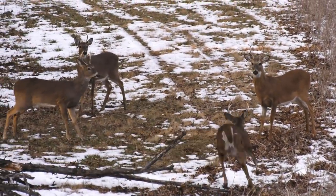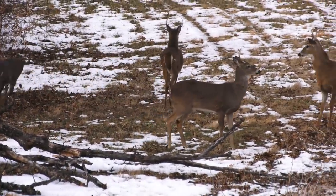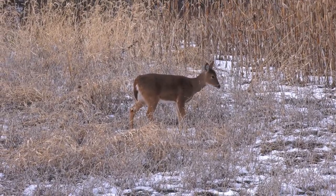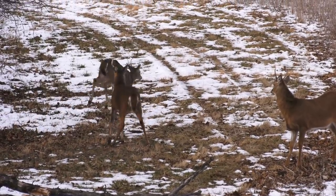There's a couple big does, 3 or 4 big does back by the other barn. This doe would walk up here if those bucks weren't there, jacking her out.